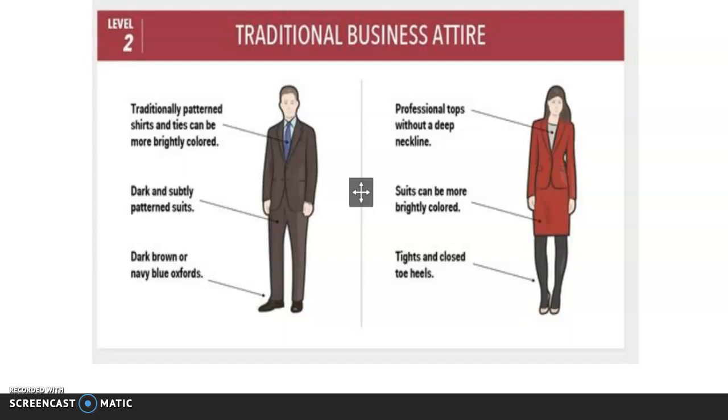For the guy, still wearing a more traditional shirt and a more traditional tie, dark brown or navy blue Oxfords. Guys, you want your shoes to match your outfit. Meaning if you're wearing khakis, you can wear brown shoes, but if you're wearing black pants, you can't wear brown shoes. You need to have black shoes on.